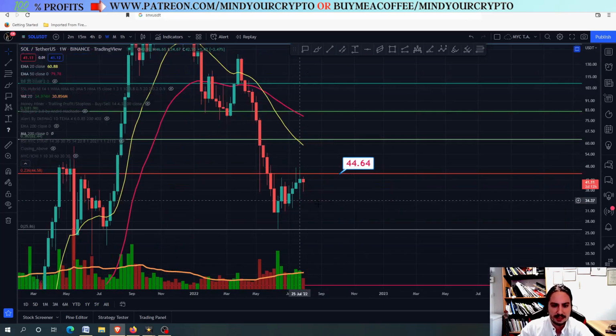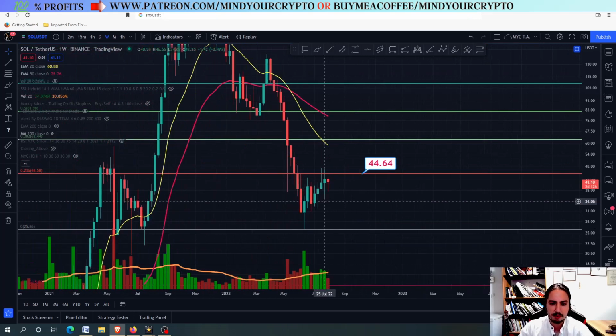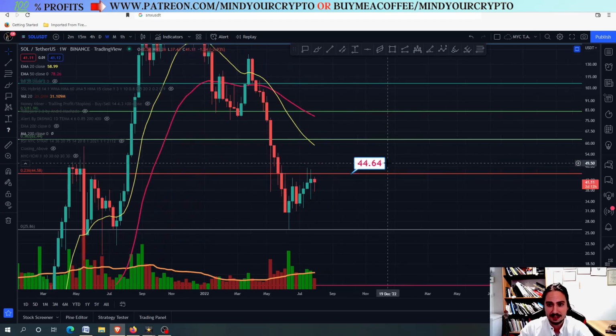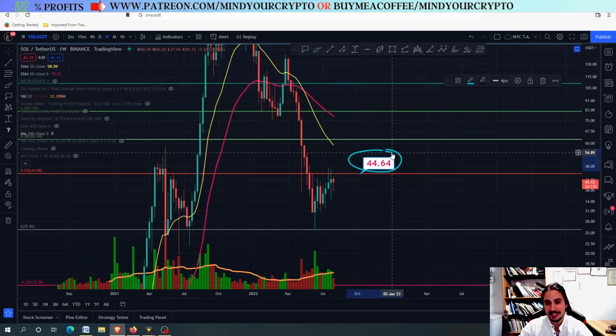For the Solana against USDT chart right here, the 44.64 serves as a very huge resistance level. I'm also seeing a possible bearish flag occurring for Solana, but I'm not a fan of the patterns, so I'm not going to point that out so much. For me personally, the most bearish thing that Solana has done is that right now, look at this level right here, the 44.64 is a very huge resistance level for Solana in the weekly frame, and we got rejected.